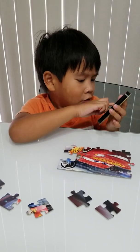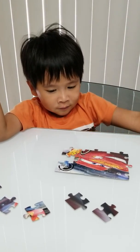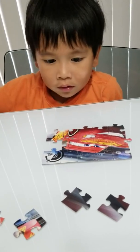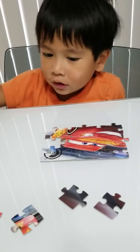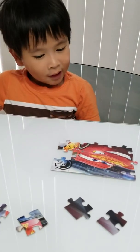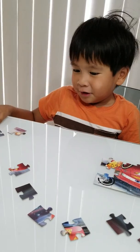It needs two lights. Oh no. It maybe needs a window. Come on, finish it now. I'm faster. Oh, this one. Oh, no.